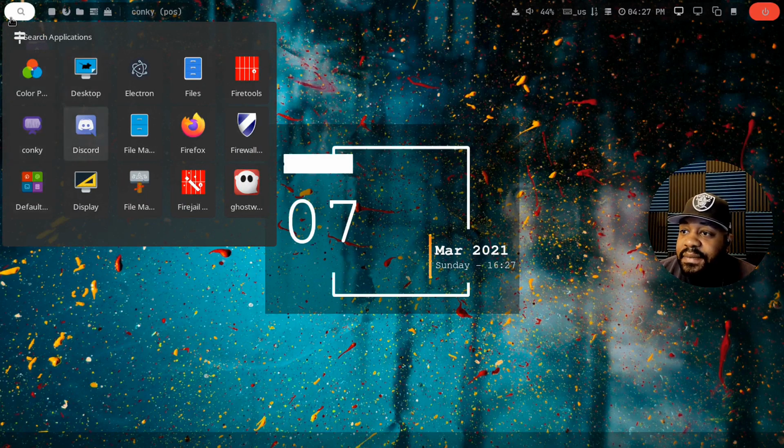Conky, desktop. Let's see, Discord is on here, so that's super cool. Display, Electron, that's dope that's on there. And we all know Electron is basically how applications are developed, or you could develop certain applications using Electron. Like for instance, WhatsApp, Twitch, Teams, and it basically helps with cross-platform software that you want to build. So super cool development tool. So check that out if you guys are interested in that as well. I need to do a video on Electron as well.